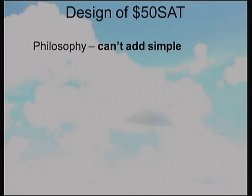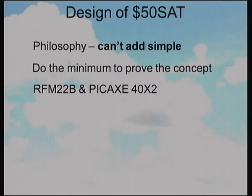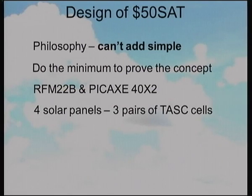Now, you're going to look at that and you can say that is really simple. And we did start with that in mind. We wanted to keep this as simple as possible. We kept saying, you just can't add simplicity. We wanted to do the minimum possible to prove it could work, because this was the first time this had been attempted by anyone: satellites this small. So we said, we will put it upon ourselves to prove that the concept can work. So it's lacking in features, it doesn't do much, but we wanted to make sure we could prove that it would work. Using RFM22 and PICAXE, no reason why not to.